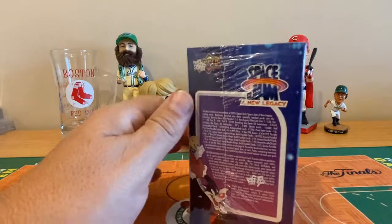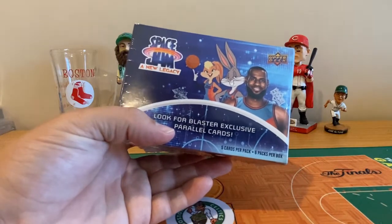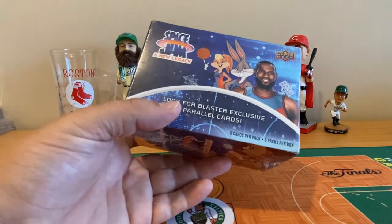So we're going to rip into these packs here. This box has 5 cards per pack, 6 packs per box. Total cards, Trader Abe? 30 cards.